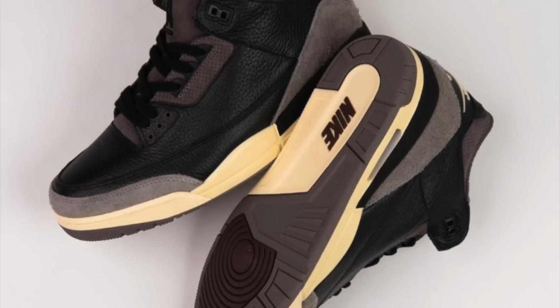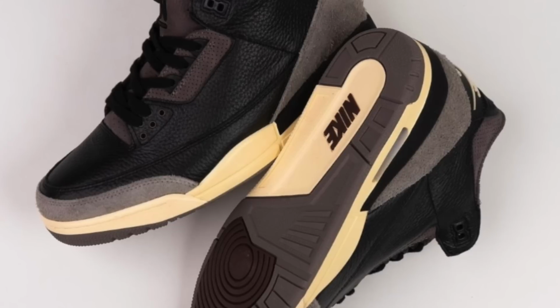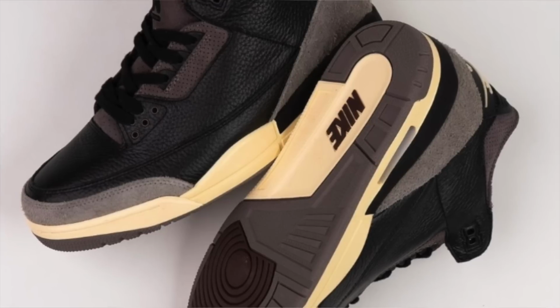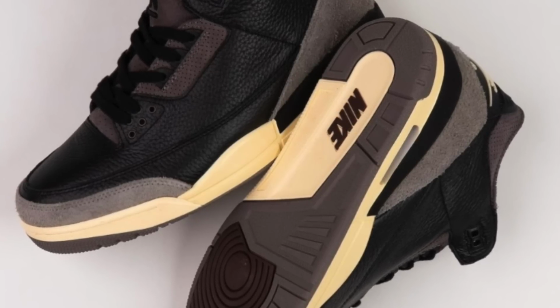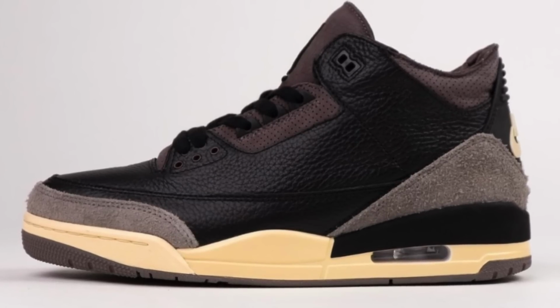I'd say probably more towards a poor margin, especially if you do have tax in your state. And when it comes to the A Ma Maniere release, where you are going to have to pay for shipping, that's of course going to eat into your potential profit. So there, you might want to only stick to those very large sizes, especially if you have tax. Even if you do have tax, maybe only one of these colorways, possibly the Burgundy Crush pair, might be profitable.